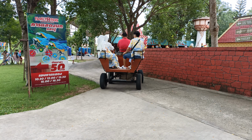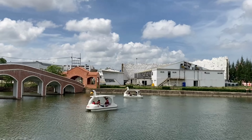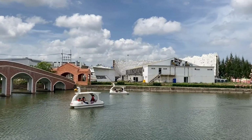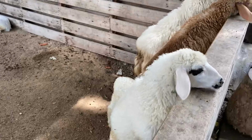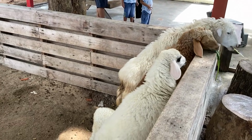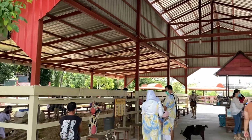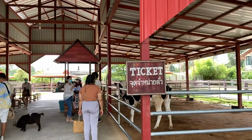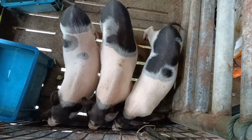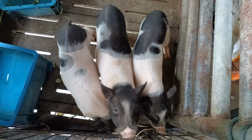Additional activities you can pay for include riding in a carriage, riding on a horse, riding in a paddle boat, and of course, getting food to feed the animals. Walking through the animal exhibits, along with petting the animals, is included with the price of admission. So, if you'd like to see and touch some nice farm animals, this is the place for you.